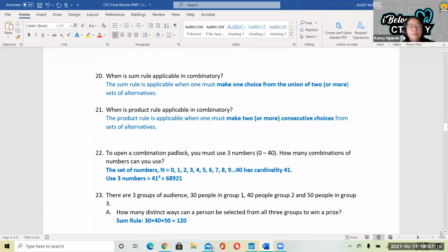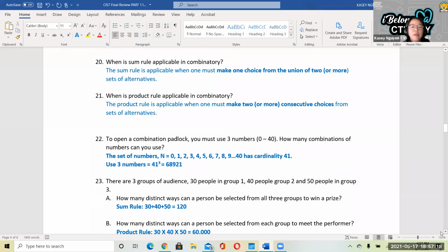For 22, to open a combination padlock, you must use 3 numbers, 0 to 40. How many combinations of numbers can you use? So we're given the set 0 through 40. Its cardinality is 41. And we can use 3 numbers. So that will be 41 raised to the 3rd. So that means that it's going to be 68,921 variations or combinations using 3 numbers from 0 to 40.